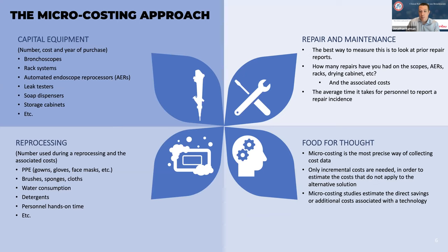And then repair and maintenance is probably the one that is most underappreciated. This is going to vary among institutions, but the best way to assess it is oftentimes looking at prior repair reports, how many repairs you've had and how much those have cost, and the average time that it's taken for those repairs to occur, because there's an opportunity cost here as well. So again, micro-costing is really the most precise way of collecting cost data because it is comprehensive. And the focus here is the incremental cost relative to the alternative. In this case, it's the incremental cost of a reusable or flexible bronchoscope relative to the baseline. Micro-costing studies are good because they can estimate cost savings when you look at the difference between one product and the other. So it's that difference that is key.